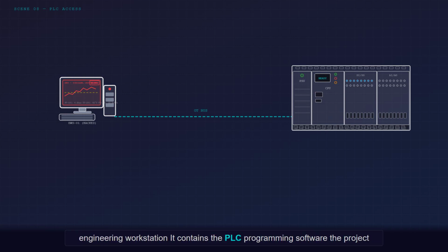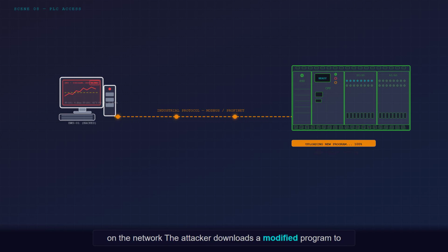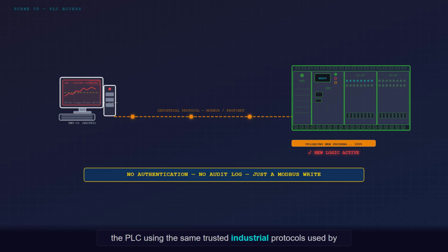Once inside the OT network, the attacker focuses on the engineering workstation. It contains the PLC programming software, the project files, and most importantly, an authorized connection to every PLC on the network. The attacker downloads a modified program to the PLC using the same trusted industrial protocols used by the control system every day. There is no authentication challenge. The PLC simply accepts the new logic.